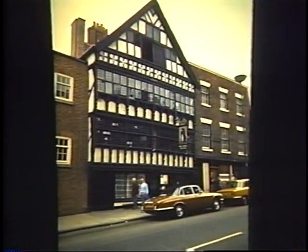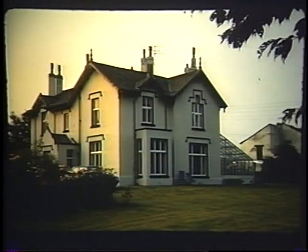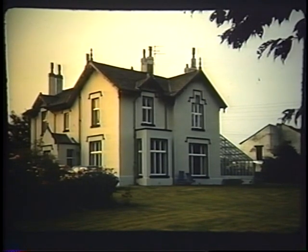And that's an old pub that goes back to the 1400s. Something about the bear. I've forgotten what the name of it is. And then we made our way on to where we were staying that night in Lancashire. And this is Mrs. Sharnock's home.